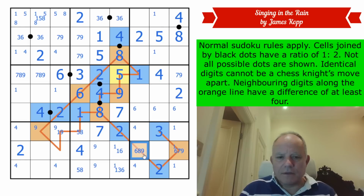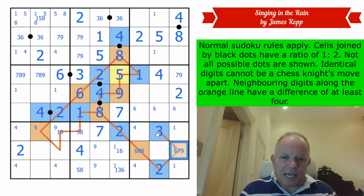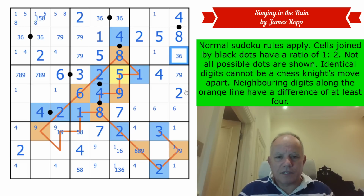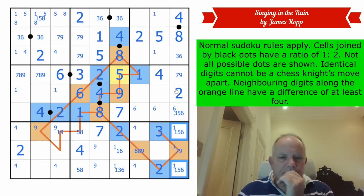This can't be 7. Actually, it couldn't have been before. This can't be 6 by the whisper rule. So, oh, that's a 7-9 pair in the final column now. 4, 8, 7, 2, 9, 3. This can't be 5 or 1. So that's 3 or 6. This can't be 1. These two can't be 3. So I'm going to put 1, 5, 6 as possibilities.